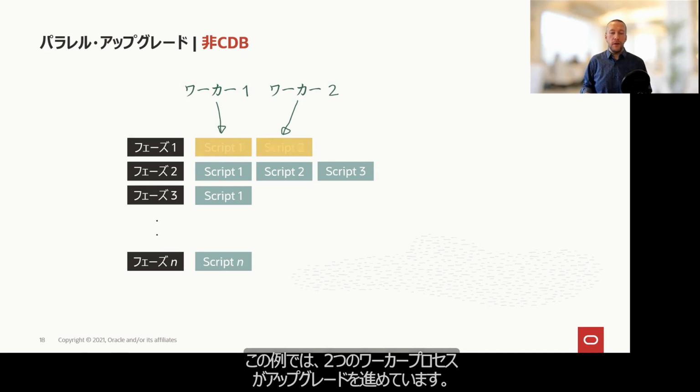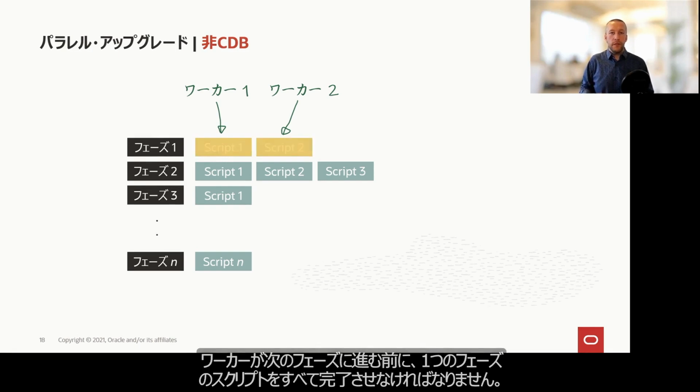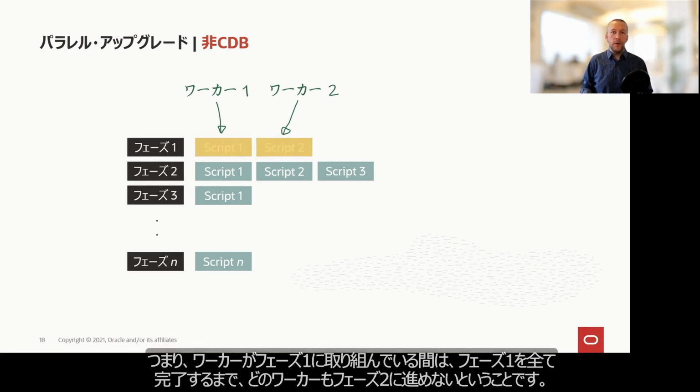And in my example, I have 2 workers that are working on the upgrade. And in phase number 1, each of the workers will work separately on one of the scripts. Before the workers can proceed to the next phase, all the scripts in one phase have to be completed, which means that while the workers are working on phase 1, none of the workers can proceed to phase 2 until all of the workers are done with phase number 1.